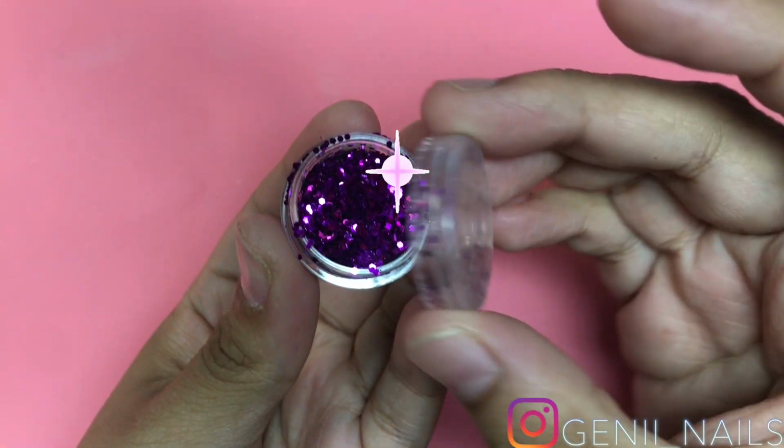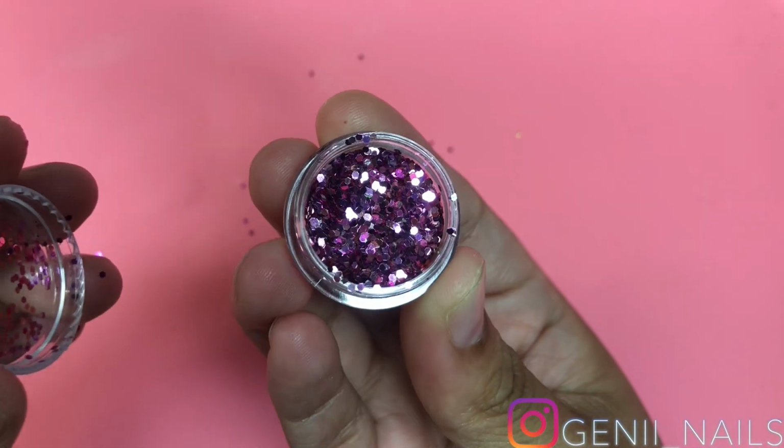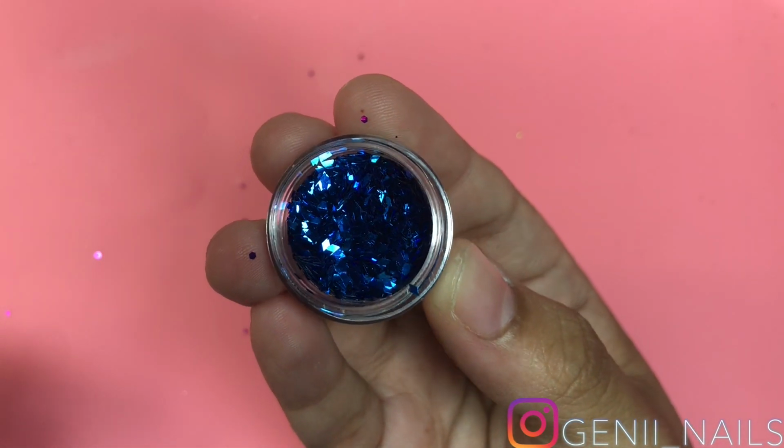Here are the 34 pots of glitter that it includes. It includes different glitter sequences and they are just so cute and you can create so much with it.